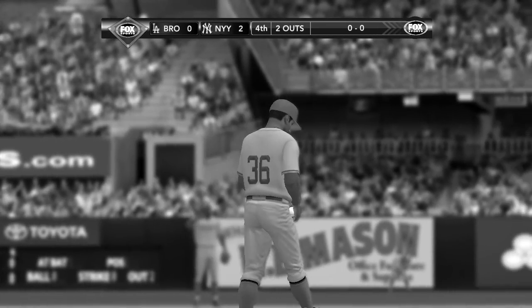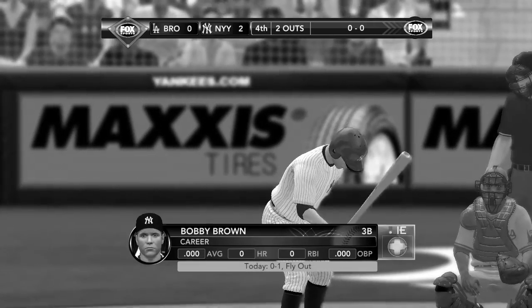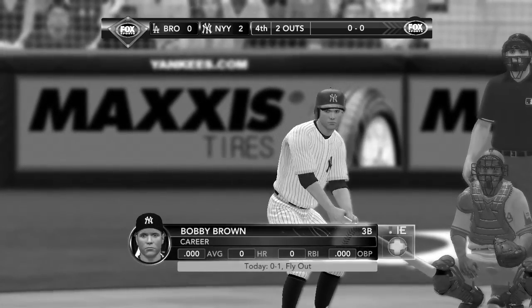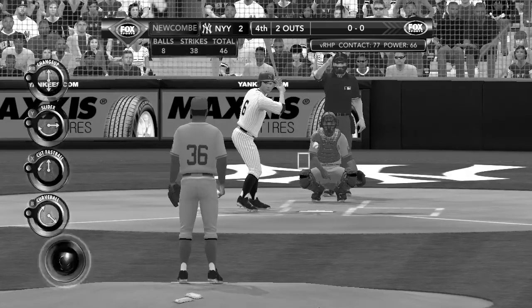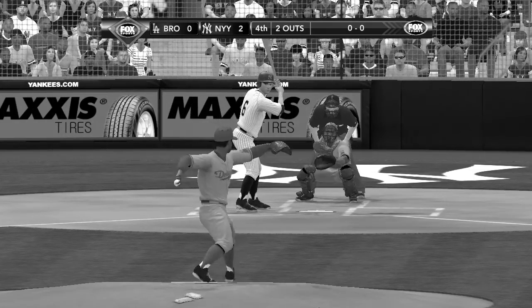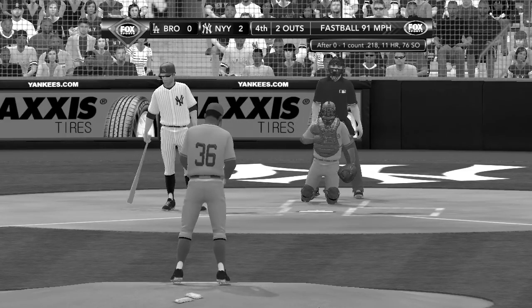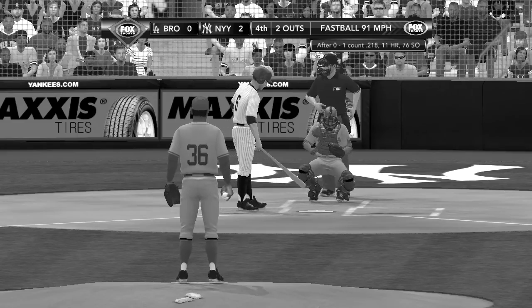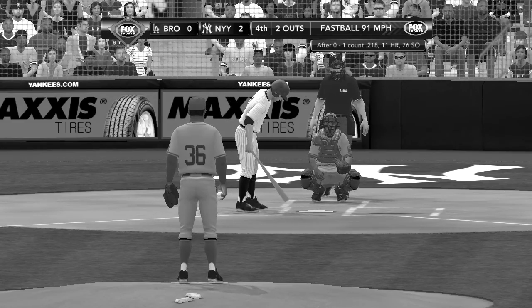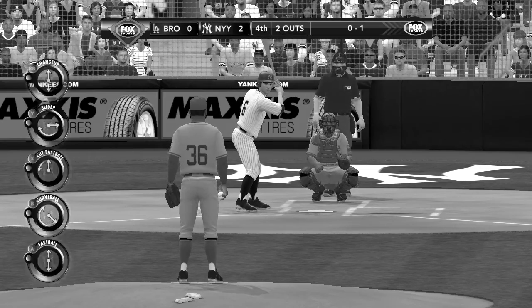Here's Mark Trumbo now, 2 down. Lifetime, 2 for 19. Big cut at that one, and he missed it. 1 strike. Well, that's just one of those where the pitcher says, here it comes, try to hit it. Fastball hitter, he wanted that pitch, he just didn't quite come up with the swing.